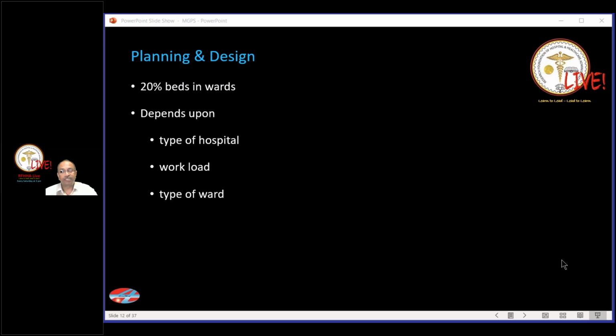So if you are more critical care, more trauma, more of an acute care hospital, then you will need more beds with this service. The other types may not have such a requirement. Similarly, the workload, as to how many patients you typically serve, and then the type of ward. So HDU will have less requirement than the ICU, and a super specialty ICU will invariably have all the beds supplied with this particular system.